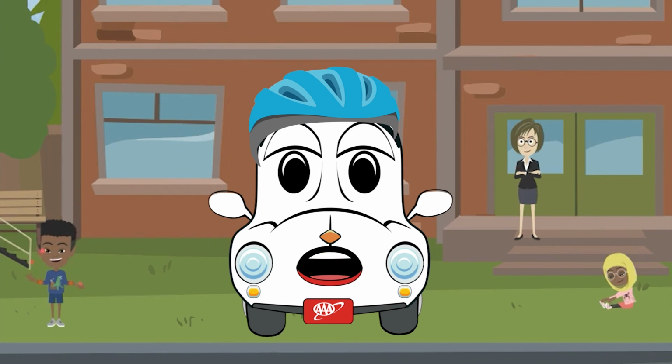Now, think about things you've learned today about helmet safety. Make sure to teach someone at home. Safety is for all ages.